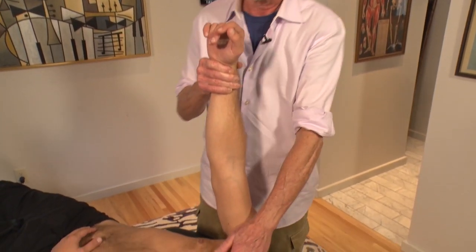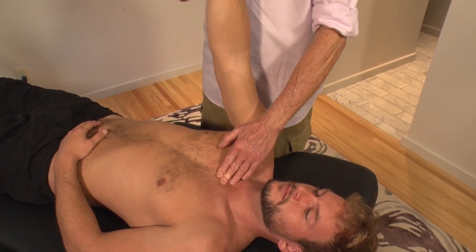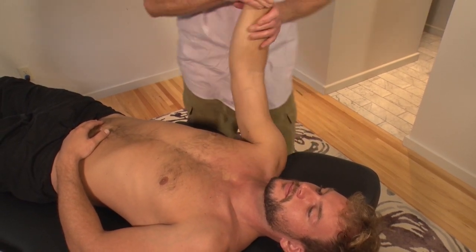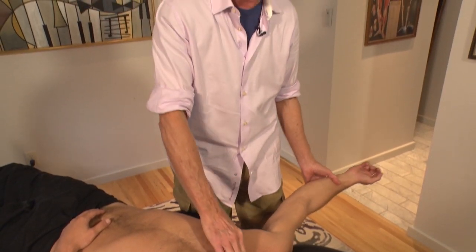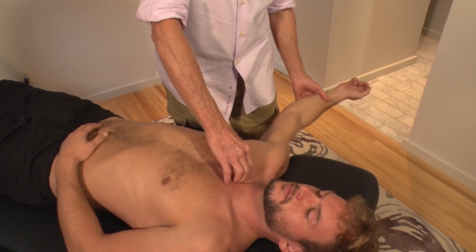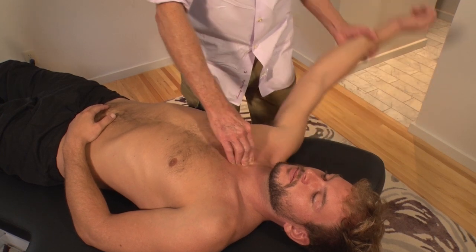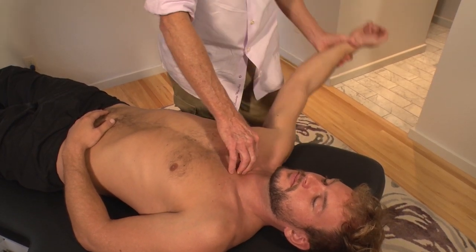Okay, we've got Keith on the table here, and we're going to look at the sternoclavicular joint. Remember the motions at the sternoclavicular joint that we are going to test. Basically, protraction, when the shoulder comes up, the medial heads of the clavicle should do what? Drop back. And when he goes into arm abduction at 90 degrees, the medial head of the clavicle, the sternal head of the clavicle, should drop down. So one should drop back, the other should drop down.